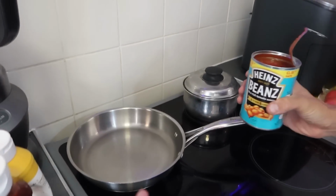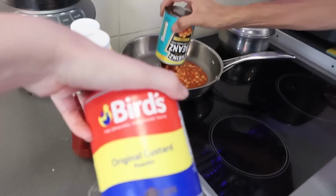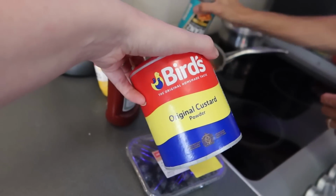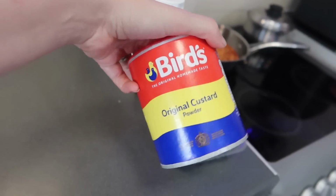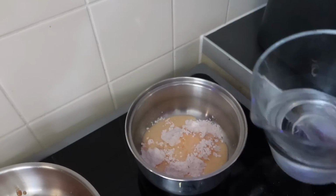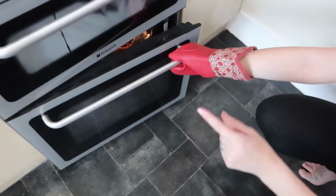So we're fighting over the hob right now because you've got to do your beans and I've got to do the custard. It says add milk, but I'm going to add water because I feel like milk's an ingredient. And milk wasn't in the budget, but I think water might be all right. It says you have to make a little paste first and then add the rest in. This is your moment of truth for your pastries.